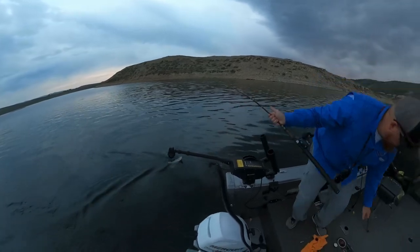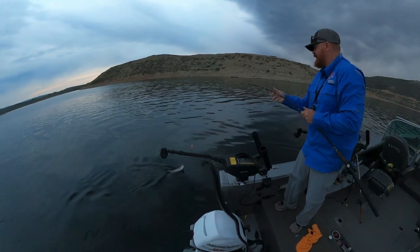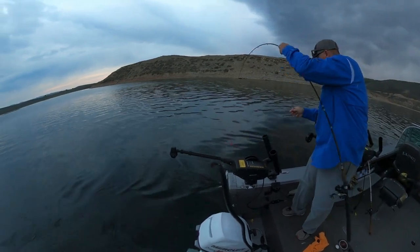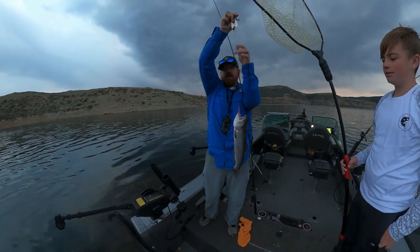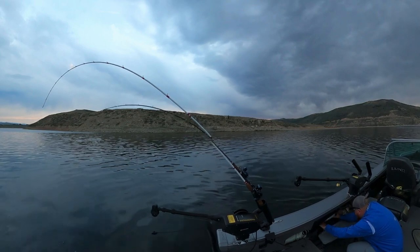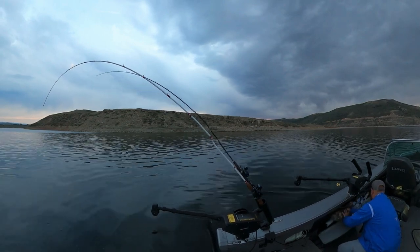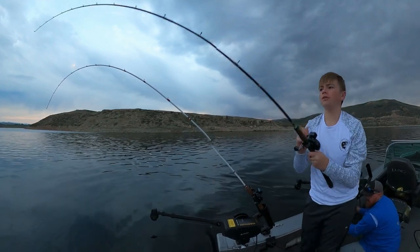Maybe that's the same one. It looks like it. I don't think it is, but this is good. That's a nice mackinaw patch. That's a good like 18, 19. The rubber band broke. Imagine. Oh! Good fish.